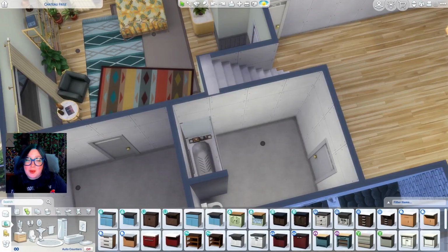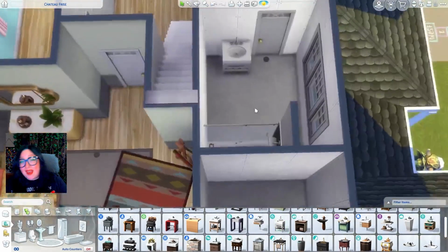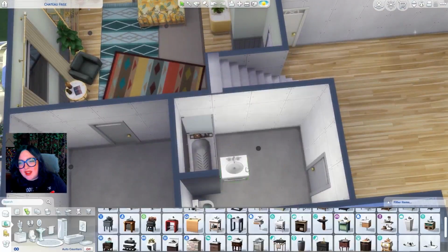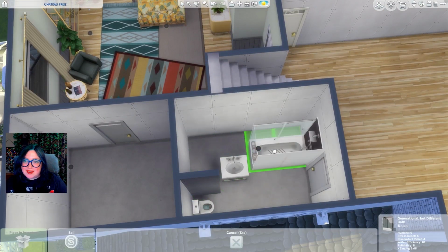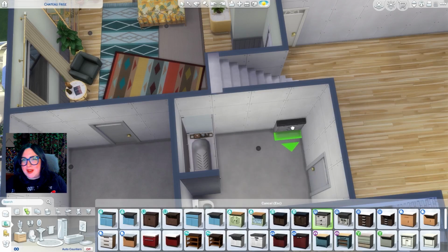So if you want to catch those, we're going to kind of speed past them because this is such a long video and you can see them in the screenshots in the end. And maybe get a peek here and there while we finish the rest of the house.